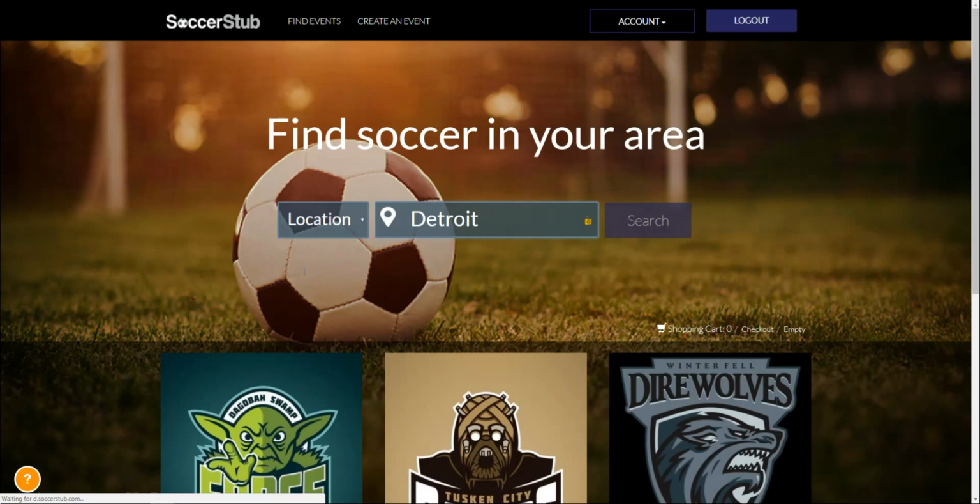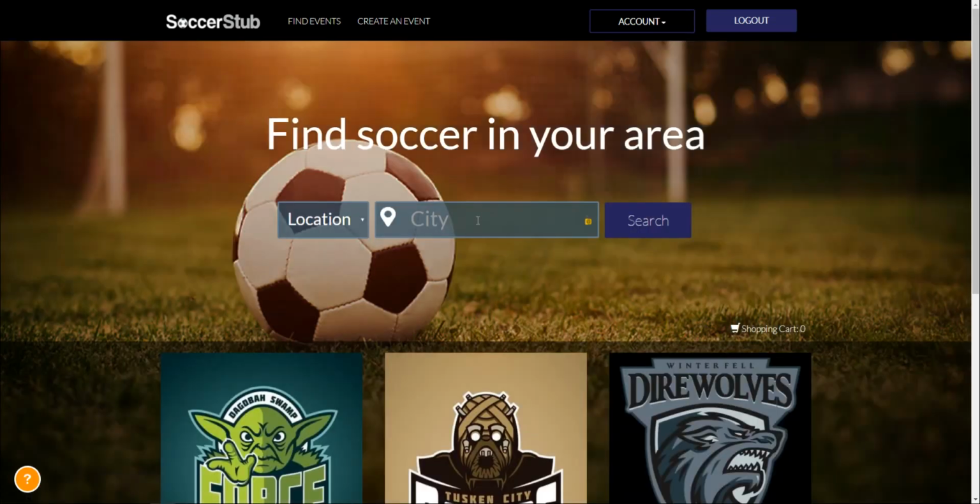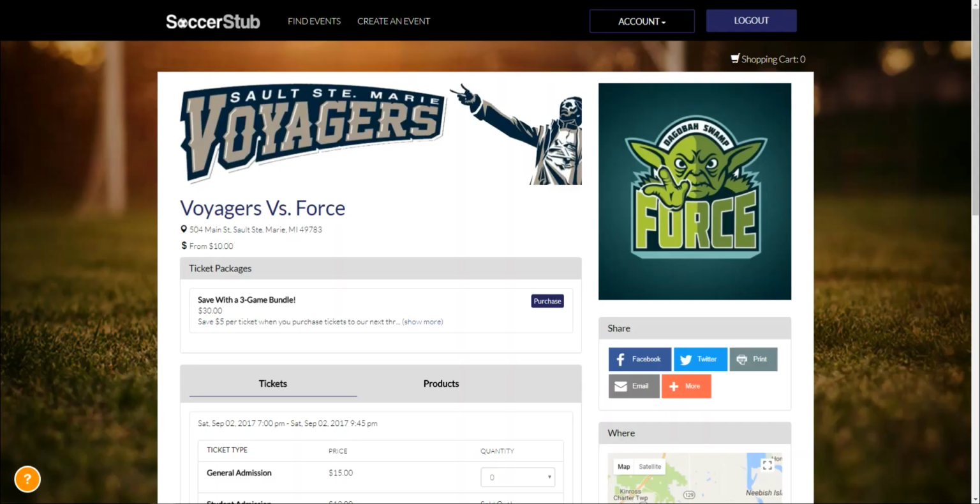And they can even search by teams, so that drop down will let me select a team or a venue, things like that that'll pop up as well. Nothing in the Detroit area right now, but you get the idea. With the working platform, you'll be able to see those all over. So with that, I'm going to jump into an event page for one of these teams.